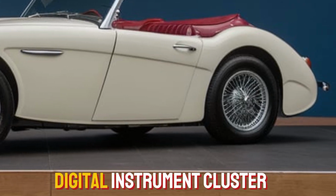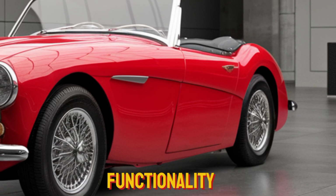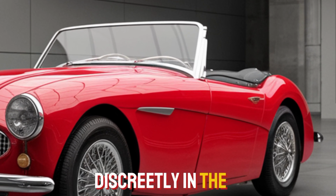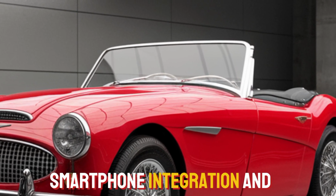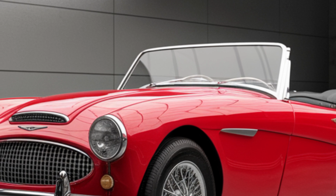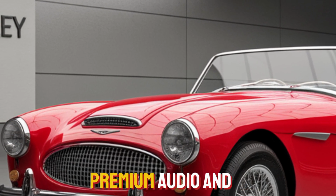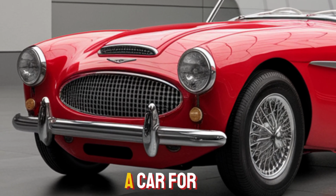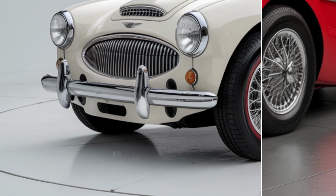You'll find a digital instrument cluster that maintains an old-school look while offering advanced functionality. A 10-inch infotainment screen sits discreetly in the center console, providing access to navigation, smartphone integration, and media controls. The cabin also features modern comforts like climate control, premium audio, and advanced driver assistance systems, ensuring that this is not just a car for weekend joyrides, but one that can handle daily driving with ease.